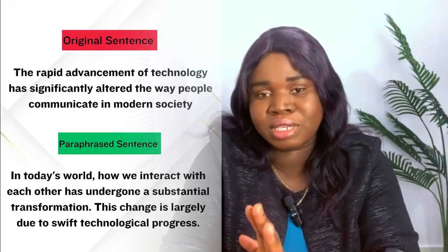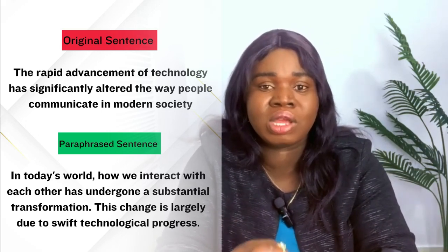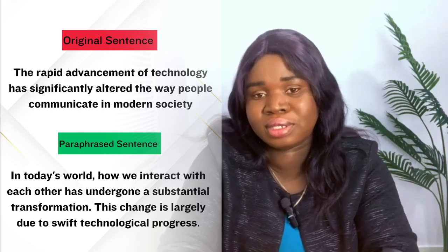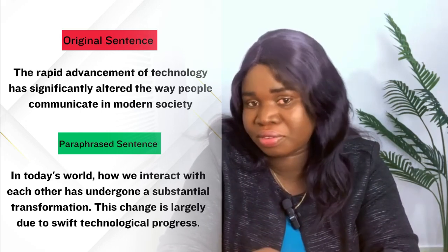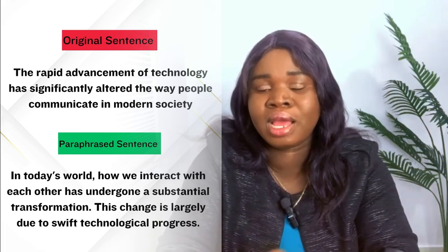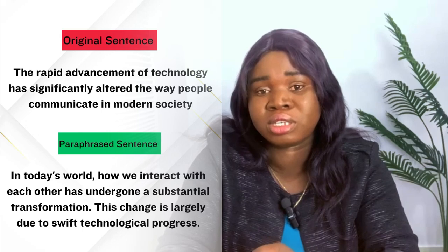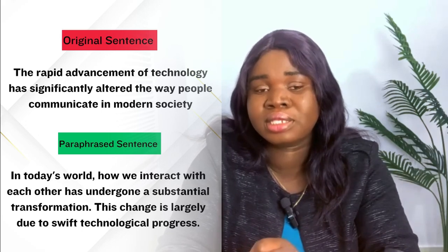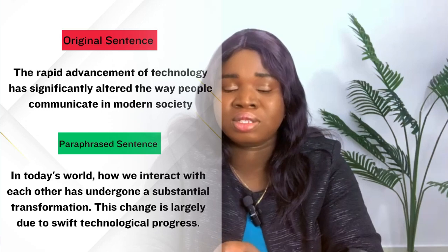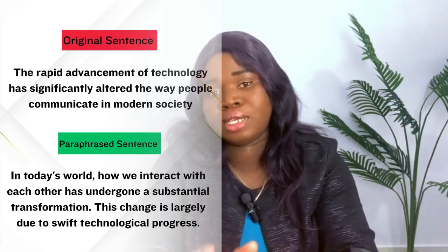The rapid advancement of technology has significantly altered the way people communicate in modern society. And let's paraphrase this. It becomes: in today's world, how we interact with each other has undergone a substantial transformation. This change is largely due to swift technological progress. Now, let's see the techniques we used here.